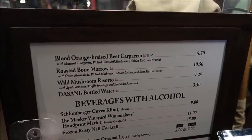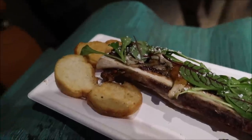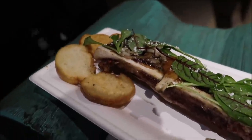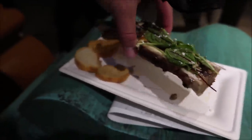Paging Mr. Morrow, eat some marrow. Paging Mr. Bone Marrow. This is truly something else right here. I have never had bone marrow before, but I'm so excited to try it. Like, look at it. It is like a huge bone.